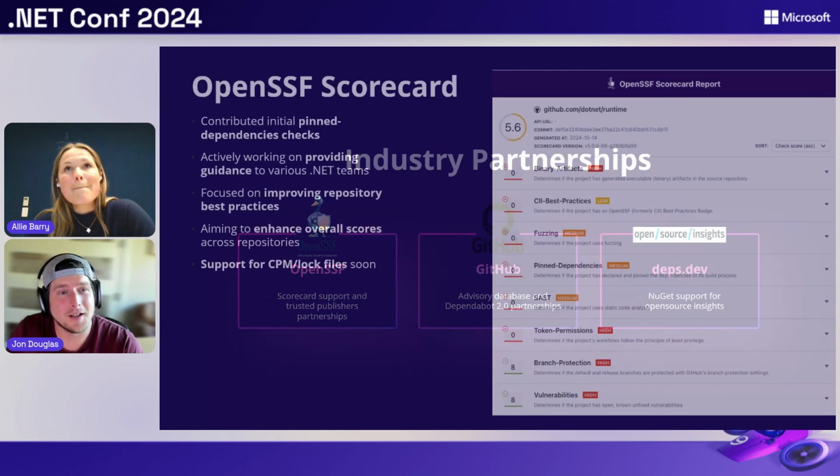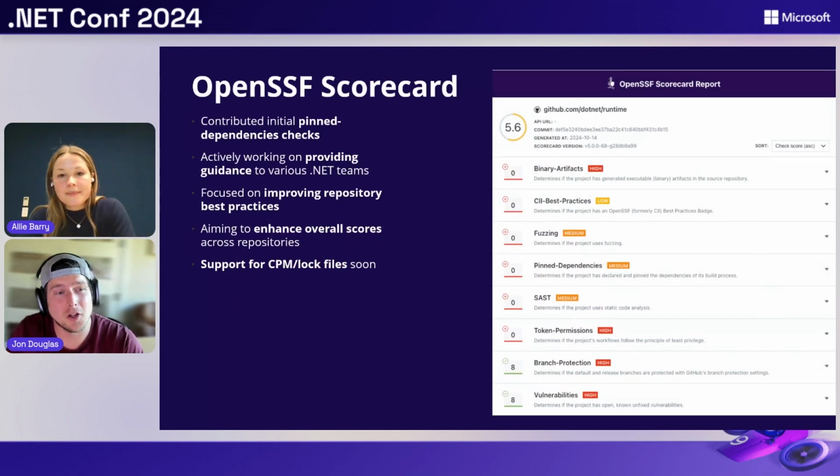So OpenSSF is kind of a large industry-wide symposium, per se, trying to really understand security. And one thing that they've been doing is the Scorecard initiative, which is how can we take repositories and, indirectly, their packages and provide some type of security score, or some way that a user can understand: do I trust that repository, that package, etc.